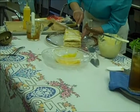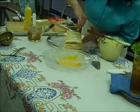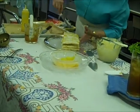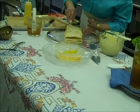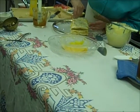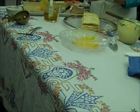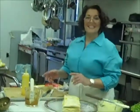So when we pull our blade through, it makes a typical Napoleon finish, only it's with chocolate. I chose mango because, you know, mango is the theme for the day. There you are. So let this set for just a second. I'd like to cut it and plate it and let's all have a taste. Give me a minute, come right back.